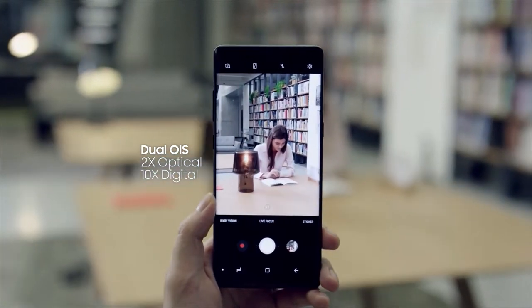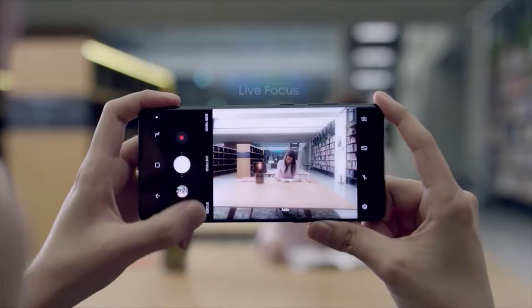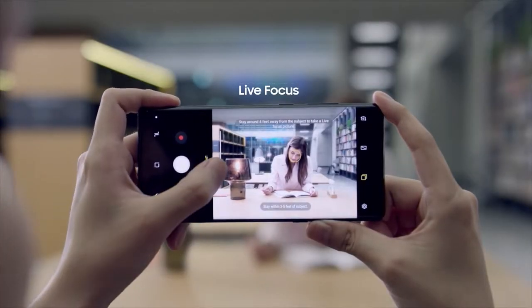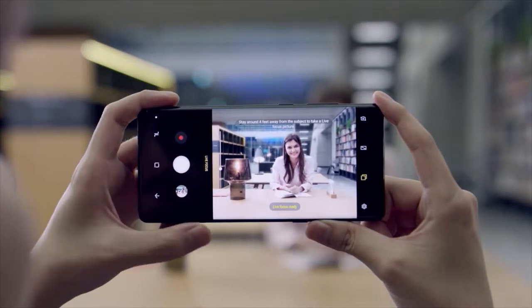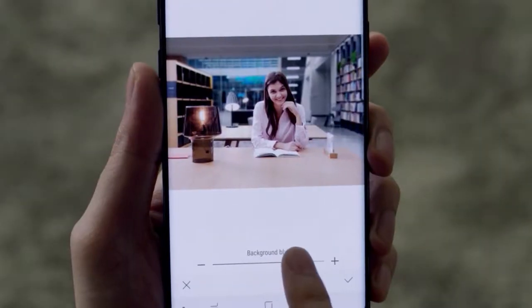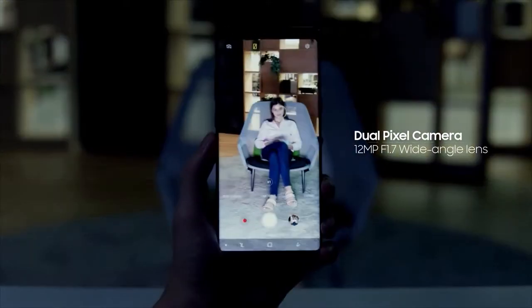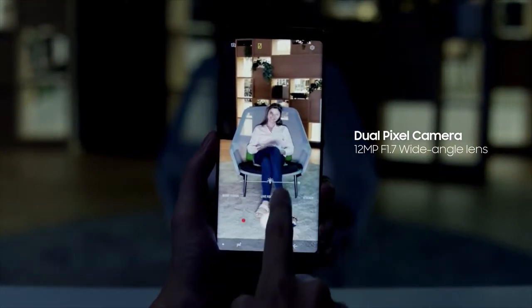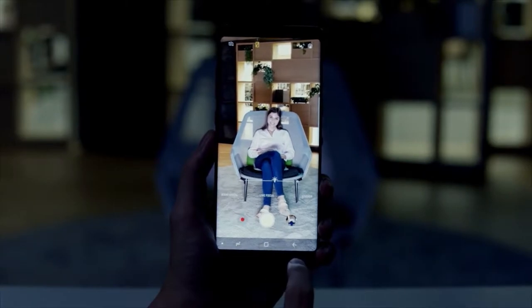on both the wide-angle lens and the telephoto lens. For more advanced photo taking, the Samsung Galaxy Note 8's Live Focus feature lets you control the depth of field, allowing you to adjust the bokeh effect in preview mode and after you take the photo. With a fast f1.7 wide-angle lens and f2.4 telephoto lens, take sharper and brighter shots in low-light environments.